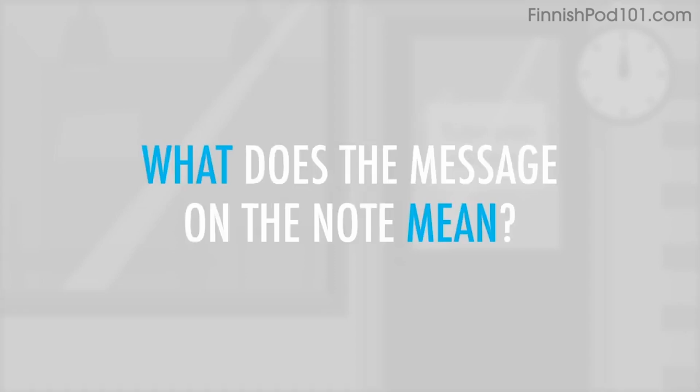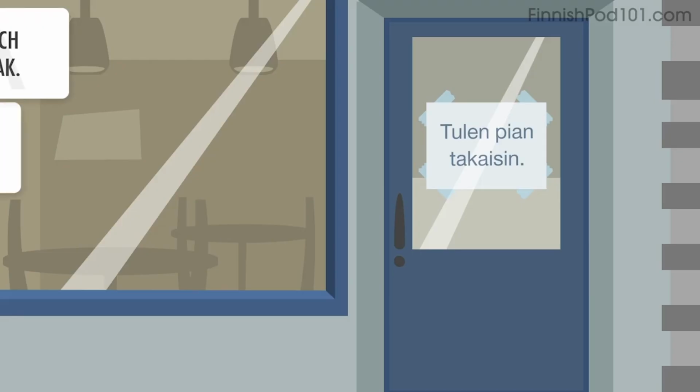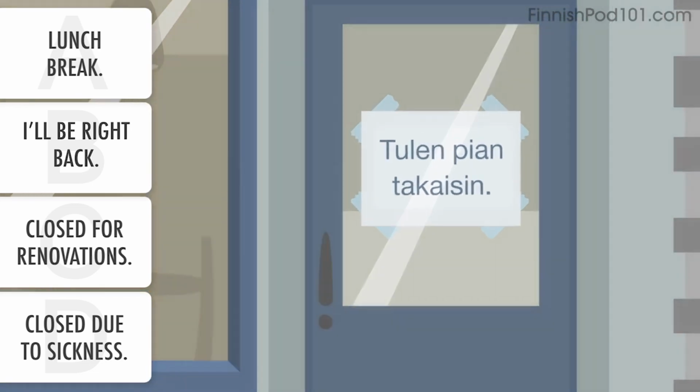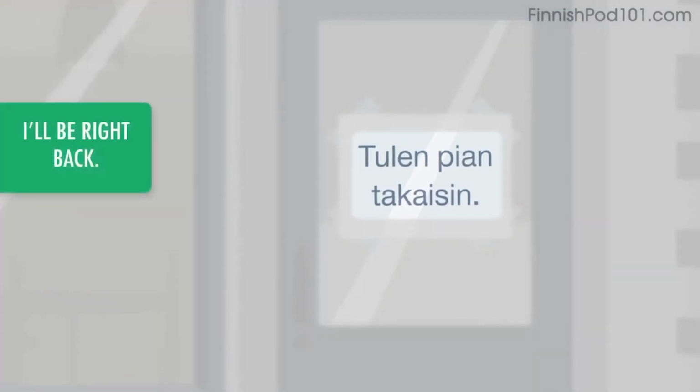What does the message on the note mean? The note reads, "I'll be right back." Tulen pian takaisin.